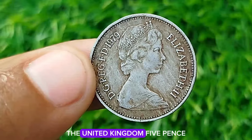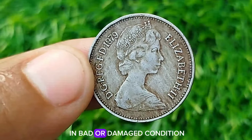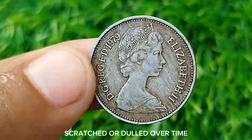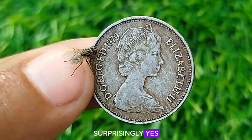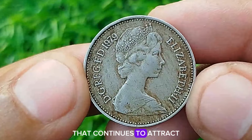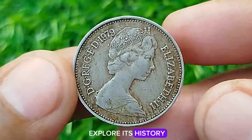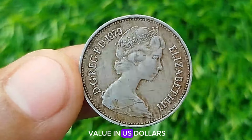Next up, the United Kingdom 5 pence coin from 1979, even when it's found in bad or damaged condition. You might have one lying around, worn, scratched, or dulled over time, but is it still worth something? Surprisingly, yes. This small silver-colored coin carries a story of British history, design, and collector intrigue that continues to attract attention in the auction world. In this video, we'll explore its history, unique features, rarity, collector demand, and the current market value in US dollars.